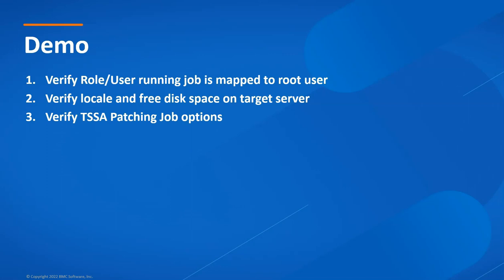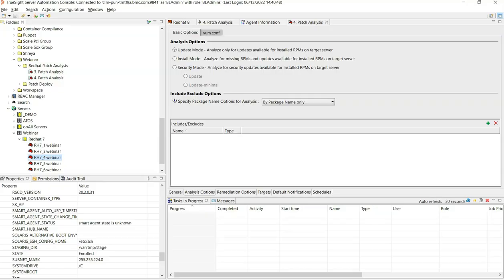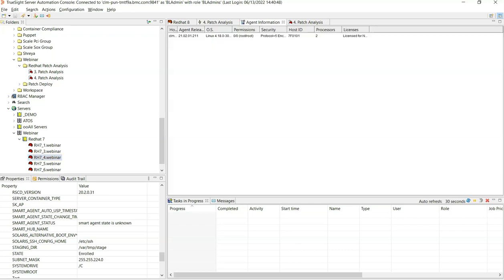I will share the link to a YouTube playlist on the TSSA channel which talks about creating various types of compliance jobs. So I have now logged in to the console. As discussed earlier, the agent info command can be used to verify the connectivity and the user mapping. If you can see at the bottom left hand side here, the staging area is identified by the staging_dir property being set on server properties. And this property can be used to identify free disk space and executable permission on the staging folder. So this is the property that I was talking about.